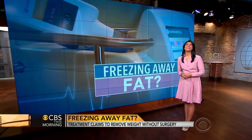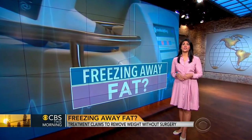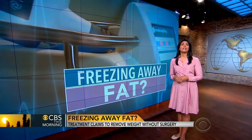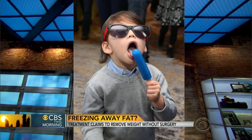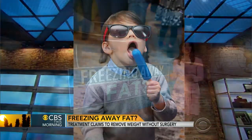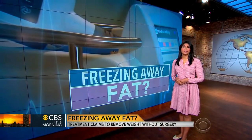Good morning to you, Gail. Well, this is one of the rare medical stories where all the academics that we spoke to agreed that the procedure works if it is used on the right patient. The basic idea for Coolsculpting, that's what it's called, stems from kids who routinely ate popsicles. Doctors noticed they grew up to be adults with dimples because the cold was killing the fat cells in their cheeks. So now doctors are applying that principle to other parts of the body.